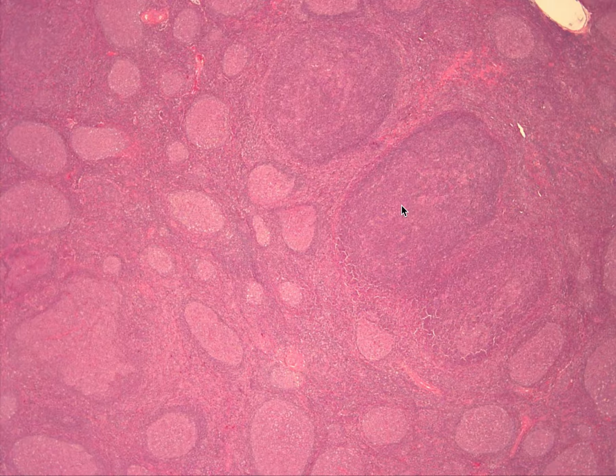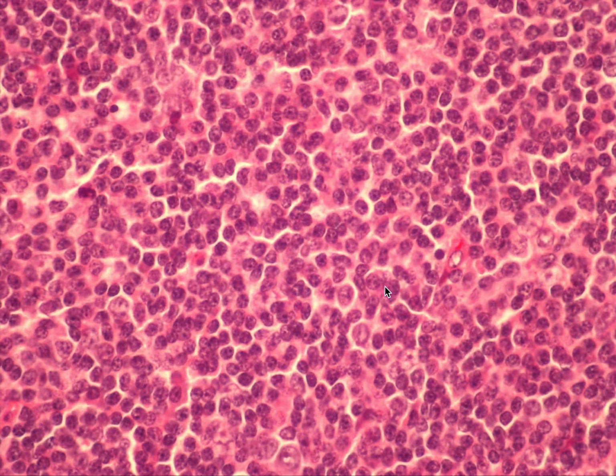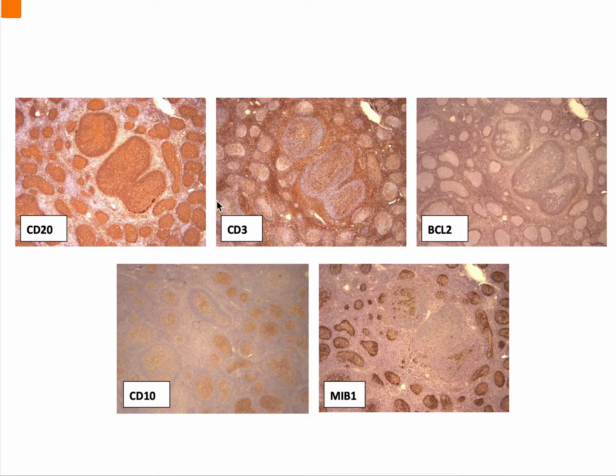enlarged nodular lymphoid proliferation involving just like 2 or 3 of the germinal centers or follicles. But at higher power, they're composed predominantly of small lymphoid cells and a few centroblasts. We don't see LP cells or onion skinning or prominent immunoblastic proliferation.